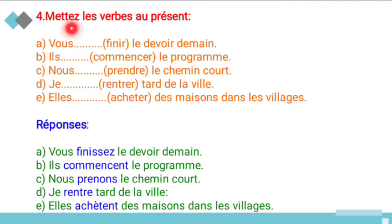And next, the fourth exercise is the same: Mettez le verbe au présent. So conjugate the verb in the present tense. First one is what? Finir. It means to finish. And commencer means to start. And prendre means to take. And rentrer means to return. And acheter means to buy.